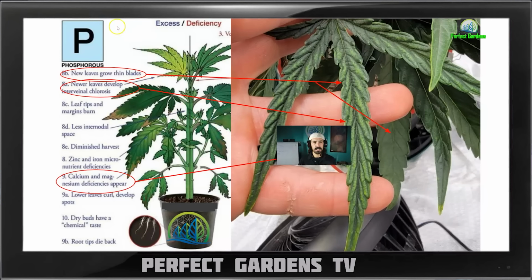Next picture is a phosphorus excess. New leaves grow thin bladed. As you can see right here, this is the top leaf and it's thin bladed, but the bottom leaf right here is pretty wide. So this is a really great example of a phosphorus toxicity. New leaves develop interveinal crosses. As you can see right here, the crosses are happening.